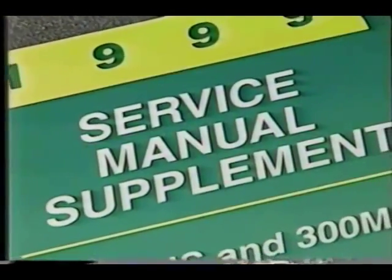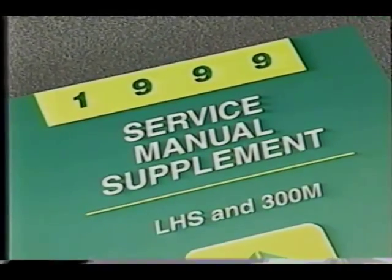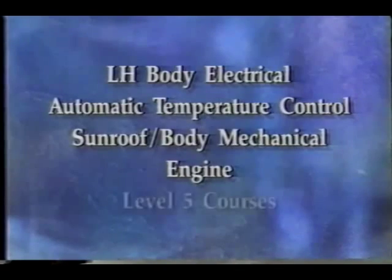For assistance in servicing the LHS and 300M, a $19.99 service manual supplement will be available. Also, there will be a number of new courses available that cover diagnosing and servicing of these vehicles. Those to look for include LH body electrical, automatic temperature control, sunroof and body mechanical, and engine. In addition, some Level 5 courses will also be available.